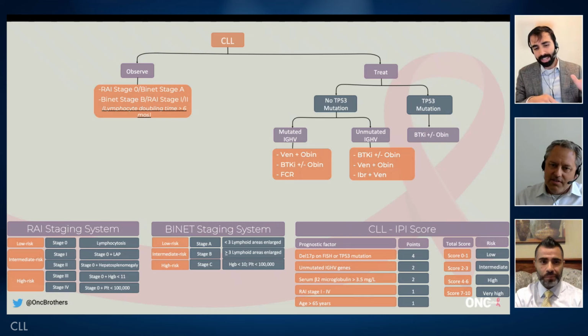So we started off saying that not everyone needs a CAT scan, but again, that is for the patients that are asymptomatic and you're not planning to treat.